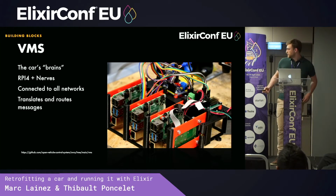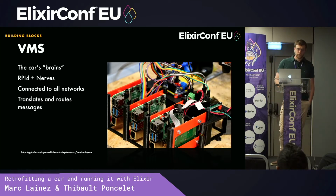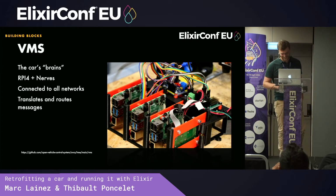And as you can see in the scaffold we have 3D printed, you have 3 Raspberry Pis. Today we only use one, but the goal is to have some hardware redundancy so that if it crashes, even if it shouldn't, you don't crash the car itself. Hopefully.